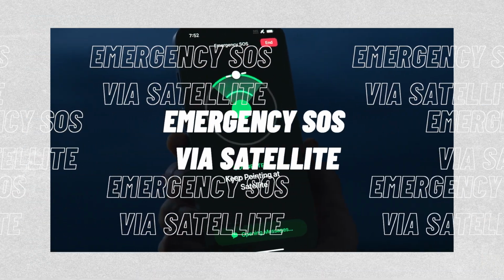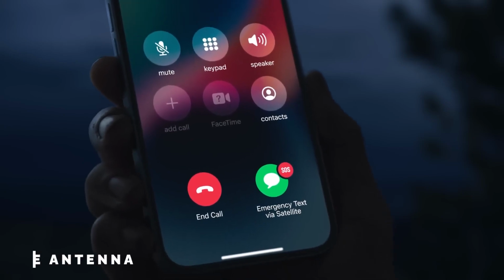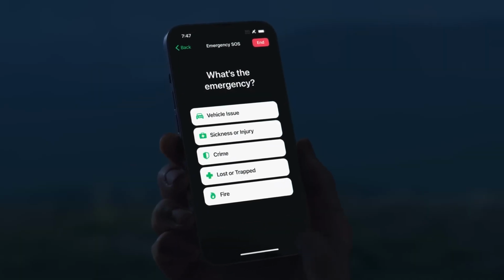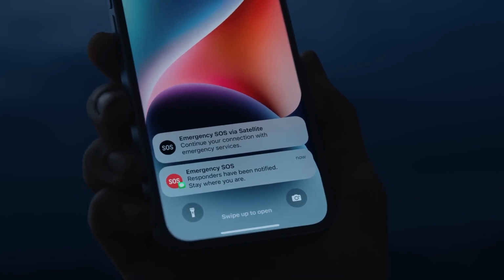Emergency SOS via satellite. The newest iPhones might link to satellites miles above the Earth's surface without using a massive antenna module thanks to special antennas and equipment built by Apple. This system is primarily designed for use in emergencies. Through suggestions, the tool will lead the user and ensure that communication is concise but thorough.